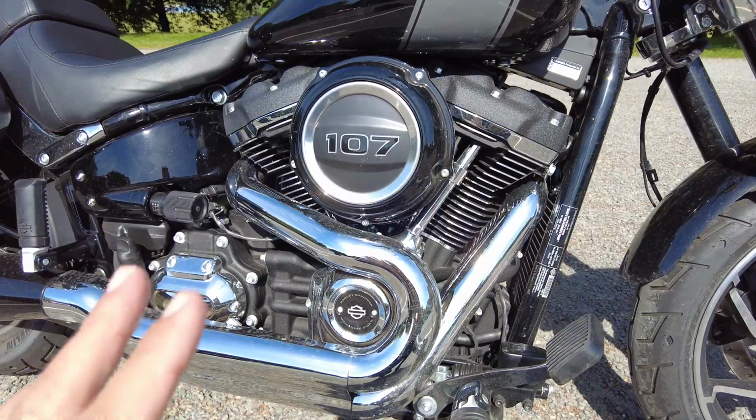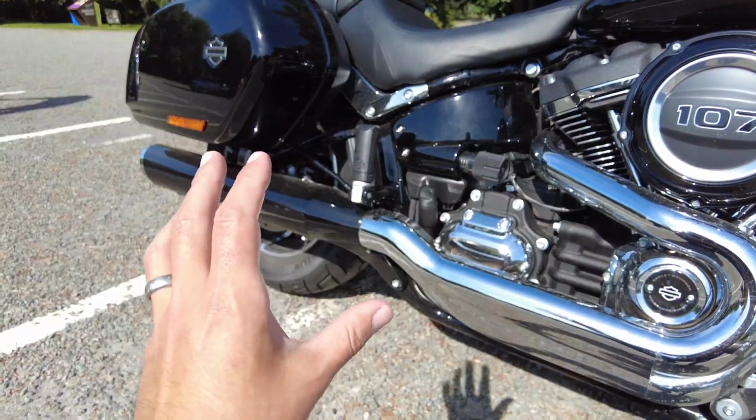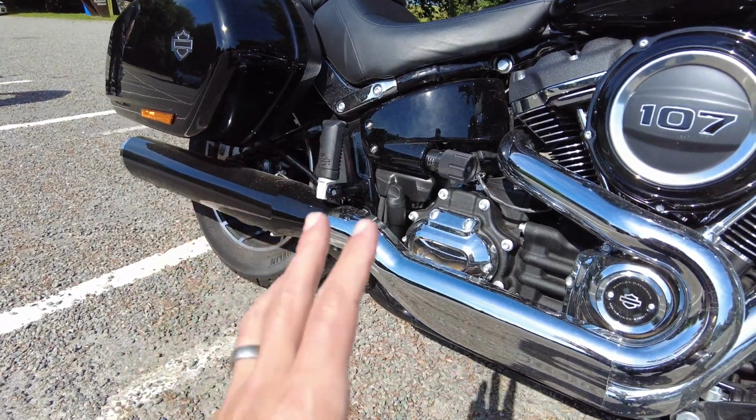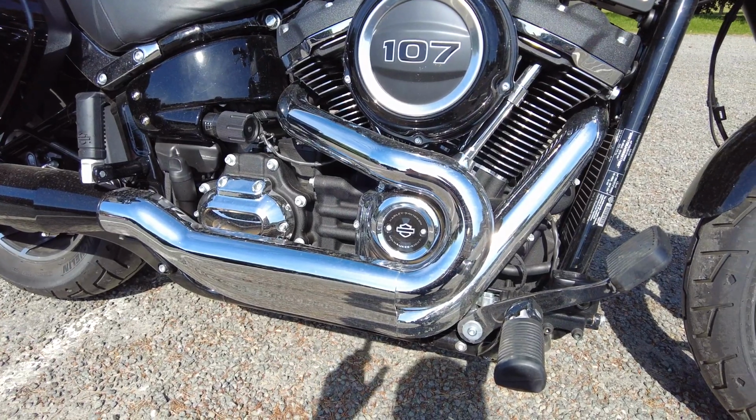Now the other thing I love about this bike as well is the look of that exhaust. That is stunning, a 2-in-1 exhaust. And wait until you hear the sound, but look. But should we fire it up so you can hear the sound yourself?